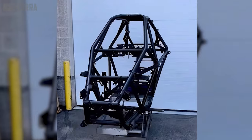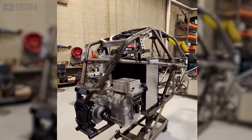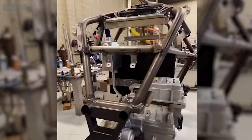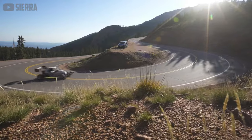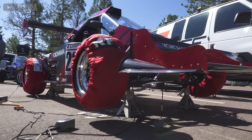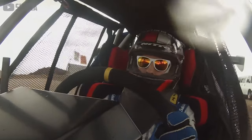It has a unique tubular space frame chassis to keep weight as low as possible. Less weight means less power is needed to move that weight, and a smaller, less expensive engine can be used. That means you're spending less money for a car that has a better power-to-weight ratio.